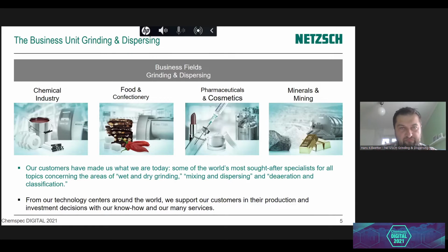The company Netsch Fine Grinding Technology has several business units. As you can see here, we have a chemical business unit, food and confectionery, a pharmaceutical business unit, and minerals and mining. Brand new is that service after sales is also a special business unit, so that we concentrate on after sales with solutions for the market and our customers.